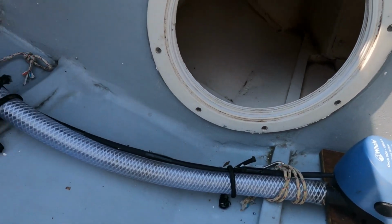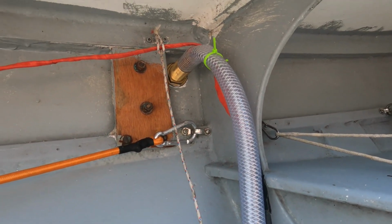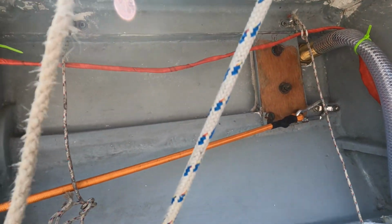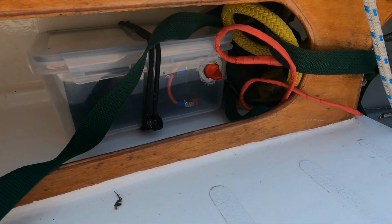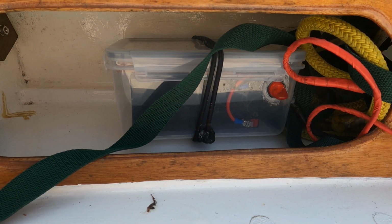I've installed a small electric Whale Gusher Urchin pump. It's connected to a small 12-volt battery, and it works very well alongside a panicked skipper with a bucket. Go on, ask me how I know. No, maybe not.